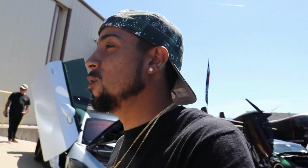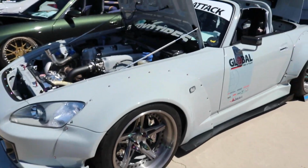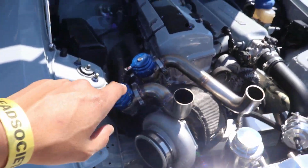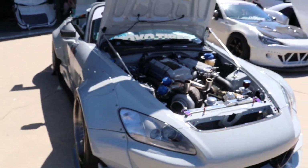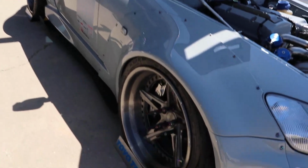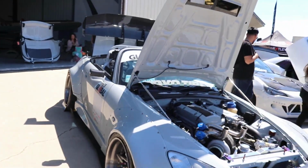Waiting for them to cut the music so I could talk about this S2000, but this is sick. I feel like we've seen it before, but this is perfect. The exact color I'm trying to go with. I'm gonna get those same exact blow valves. It just goes perfect with the Nardo. Only I had like the spoon calipers, so it'll be great, man. This sick S2000 right here, man.